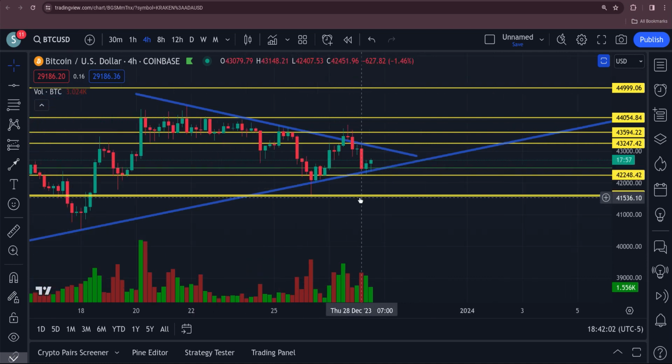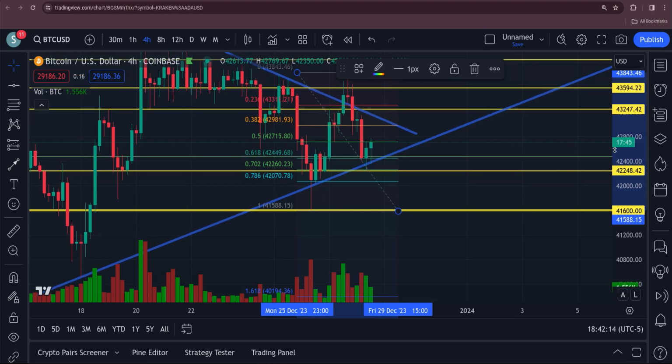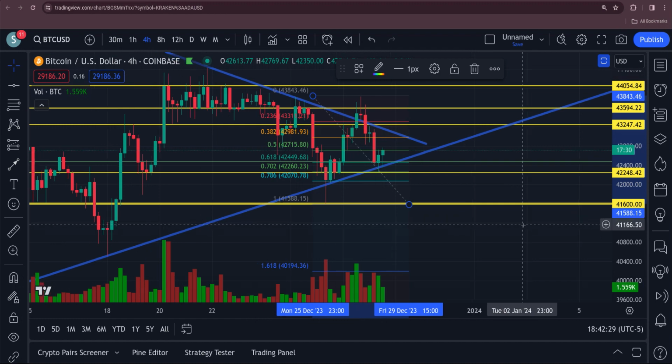So hopefully this is a bounce up. If you would have taken a fib right here on the 4 hour and put it up here, this thing pulled right back to a 702. Right on the dot. This yellow line right here is a 702 fib at 42,260. It pulled right back to it and is bouncing off of it. That's good to see. You definitely want to see that. It's holding support, and you definitely don't want to see it lose it here.